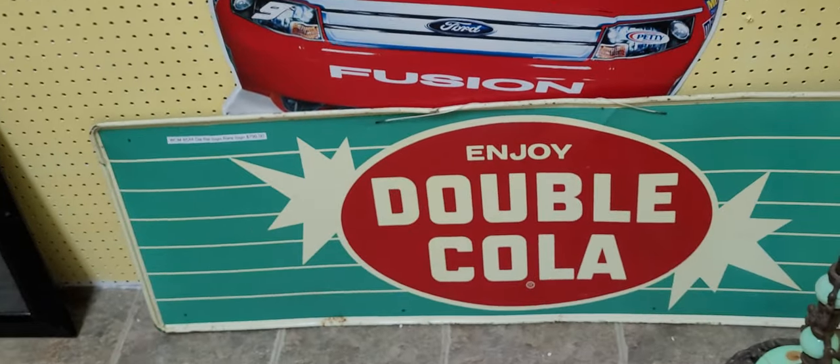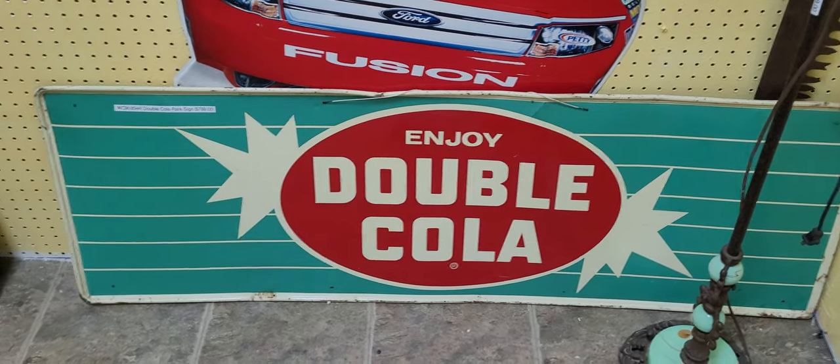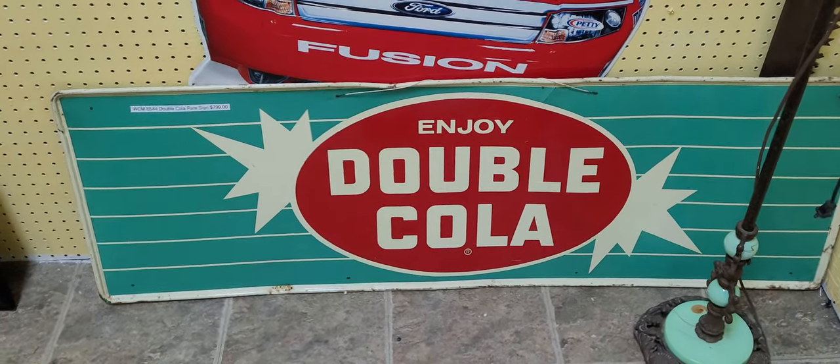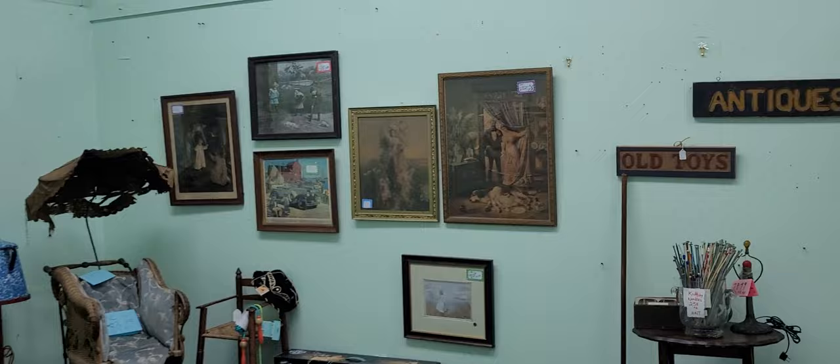Look at this, $799 double cola. That one does look old. So that's going to be $400. I don't resell signs, as y'all know, but I do like to look at them. Never know, but I do love the old pictures.